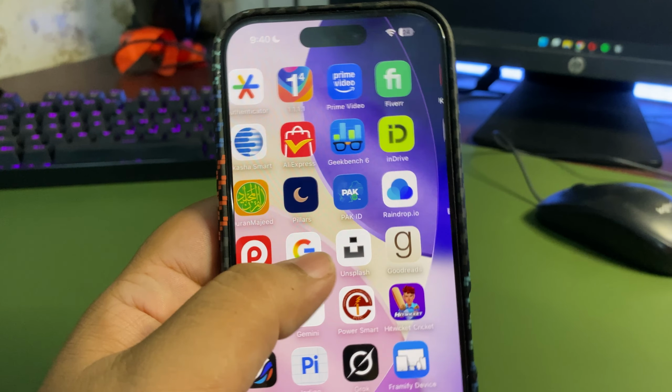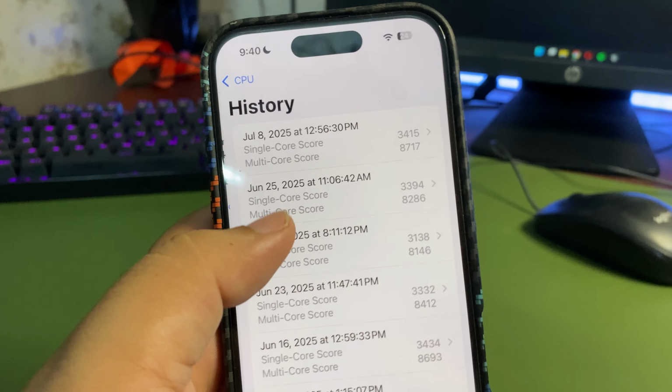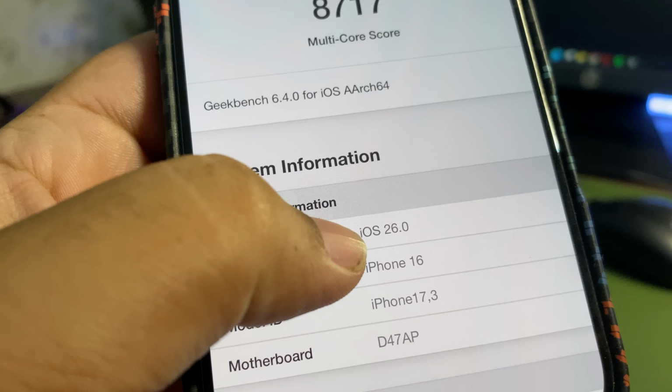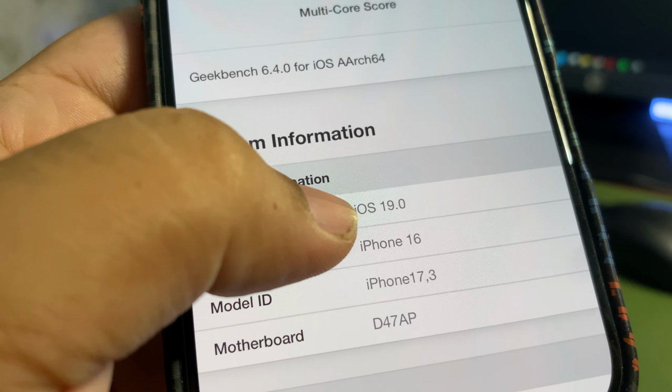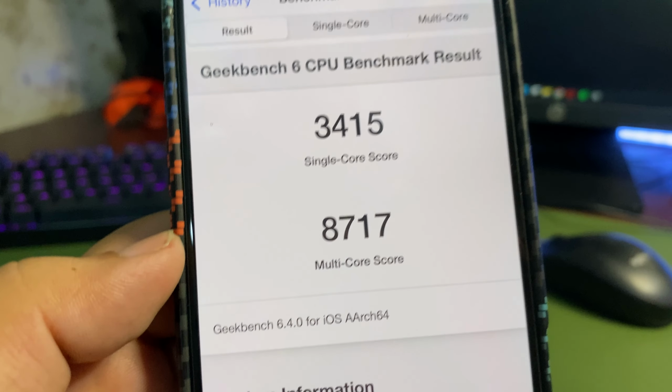Now I also want to talk about the Geekbench scores, because this way you can determine the performance. So going into the history, first thing first, they fixed this one. Oh no, this is iOS 26, as you can see. And if I go to the previous one, it was showing iOS 19. So with beta 3, they fixed this one. Now it is iOS 26.